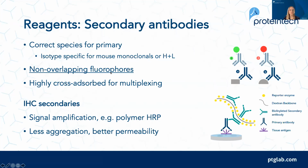The other thing you want to check with your secondary antibodies is that you have non-overlapping fluorophores. This is really, really important because you might not be aware that things like FITC and CoraLite fluorophores have almost identical spectra. So you can use things like SpectraViewer. We have SpectraViewer on our website, or there's SpectraViewer available. It's a free tool that enables you to plug in the fluorophores that you're using, and it will show you the spectral overlaps. You'll know whether or not your fluorophores are suitable.